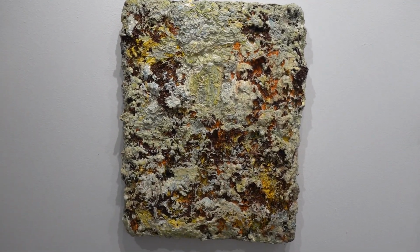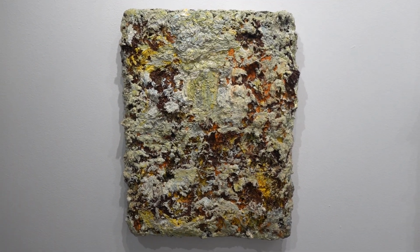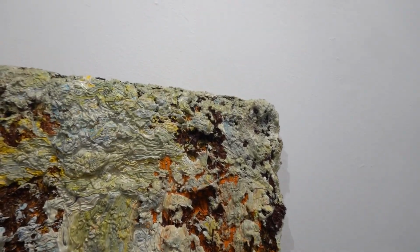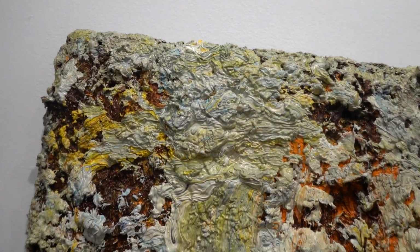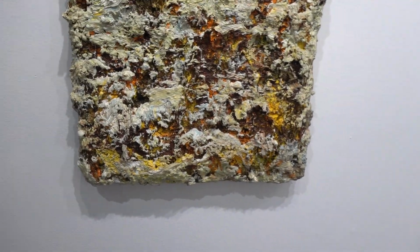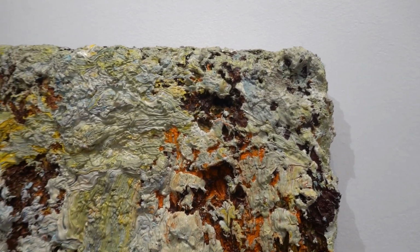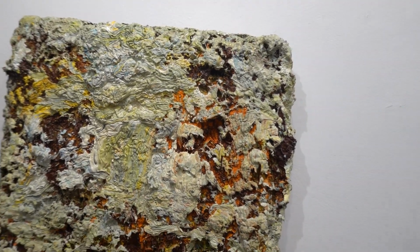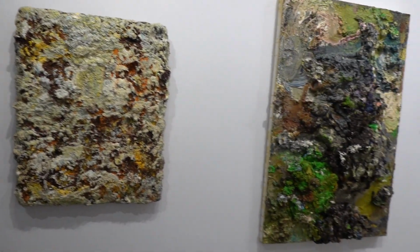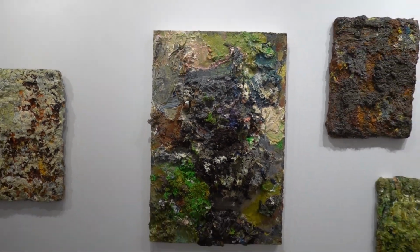Okay, this is untitled, oil on panel, 2018, 18 by 14. Well, I used to bump into Joel occasionally, and I think he had a studio somewhere out in Brooklyn, and then at some point he built a studio, I was asking, upstate, I guess, in Red Hook, New York.